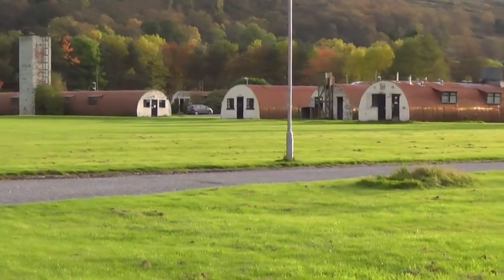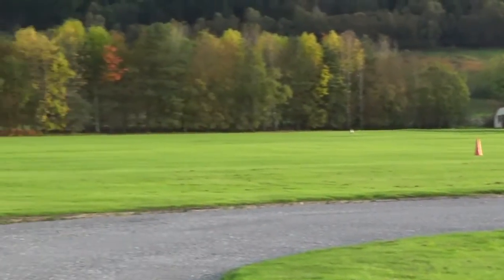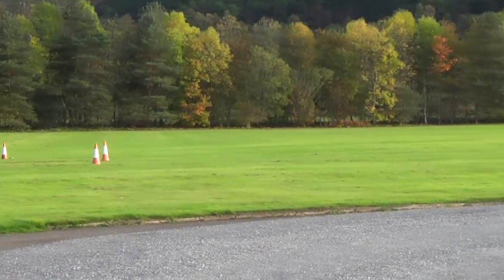Some more of the huts. Great big place, perfect athletic field. I think that's what they're using it for anyway.